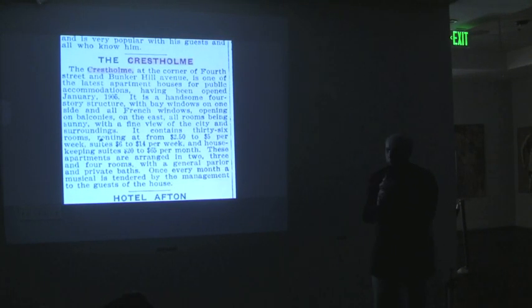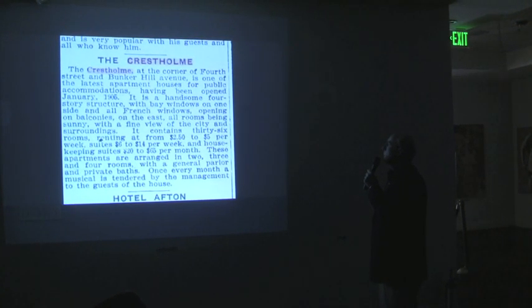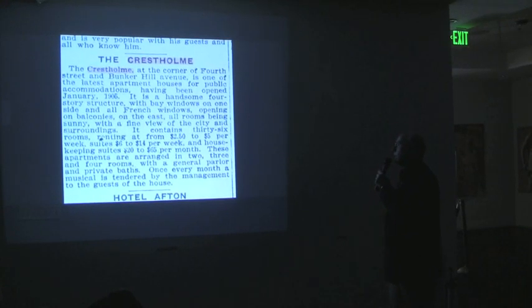Now, I have to read this to you because this is out of the newspaper. The Crest Home at the corner of 4th Street and Bunker Hill Avenue is one of the latest apartment houses for public accommodations, having been opened in January 1905. It is a handsome four-story structure with bay windows on one side and all French windows opening on balconies on the east, all rooms being sunny with a fine view of the city and surroundings. It contains 36 rooms, renting at $2.50 to $5 per week. Suites are $6 to $14 a week, and housekeeping suites, $20 to $65 per month.